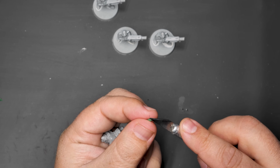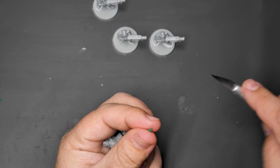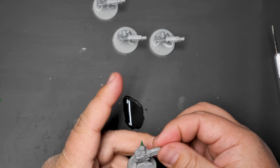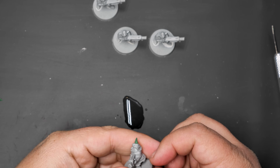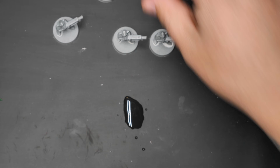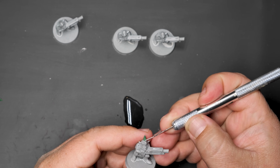And with a group of models like this, there are a lot of things that get hidden away in the numbers. I didn't even realize that these were broken until I actually went and cleaned the mold lines. I just realized, oh, there's missing pieces. Something to keep in mind when army painting: you can get away with a lot if the group of models is large enough.